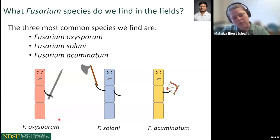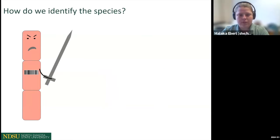And we do it for one by looking at the plates. You saw some of them differ in color, they differ in how fluffy they are. That helps us. But the most precise way to determine what kind of Fusarium it is is by molecular analyses. And for that, those fungi have a pretty cool feature. They have one tiny part of them that pretty much acts like a barcode.